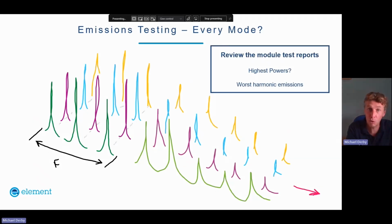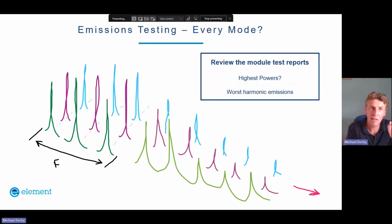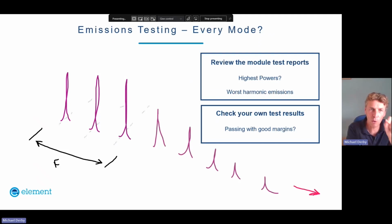So you should be able to look at the module's test report and go, right, well, I can see that they fully tested it and they had to test it. But now it's been tested, I can see which channels from the module had the highest output power, and I can see which modulation types and which channels gave the worst case emissions. So I could start by testing those ones. So for example, if I knew which ones had the highest power, and I started focusing just on that one, then I could say it does all these modes and all these different modulations, but I'm going to test this one because this one was the worst one. And if this one passes by miles, I have every confidence that all the others would pass, most likely.